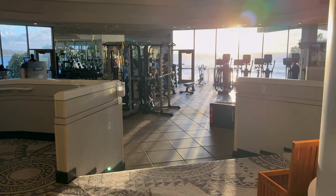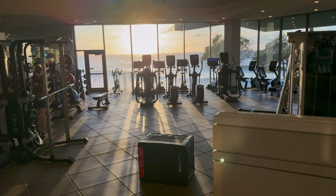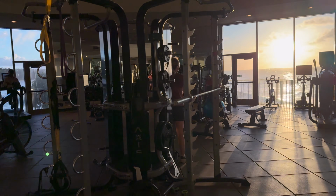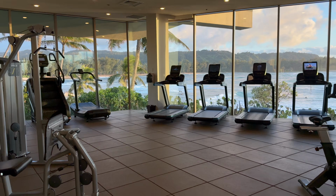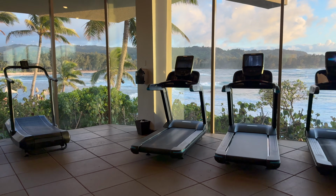Lots of different options in this gym. It's nice and big. It's a fairly large resort, so it's nice that they have a lot of room here. But look at these 180-degree ocean views from the very point of this hotel. So almost as far out as you can get into the peninsula, this is where they chose to put the gym, which is really awesome.